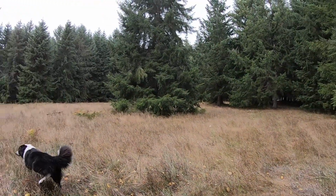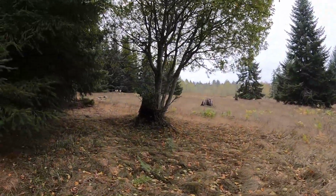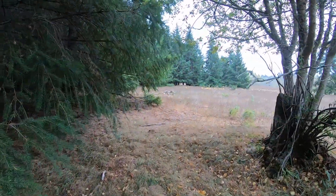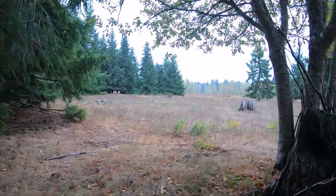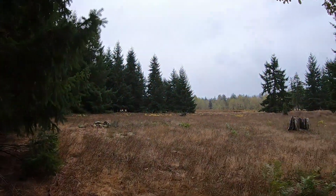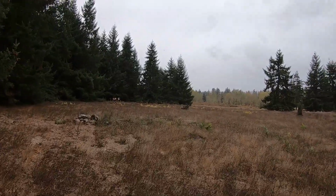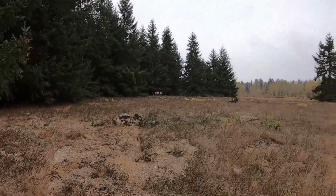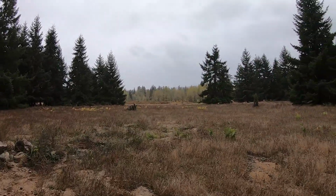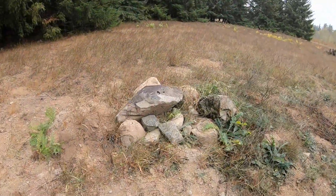Usually there's cattle out here and they keep the grass pretty well cut, but there are no cows out here right now, no horses. The landowner had a monster Scottish Highland, and that cow died this year, so she was very unhappy about that. But yeah, it's weird. I've been out here thousands of times and never once seen this grass this tall. But yeah, if I need more rocks, easy to find.